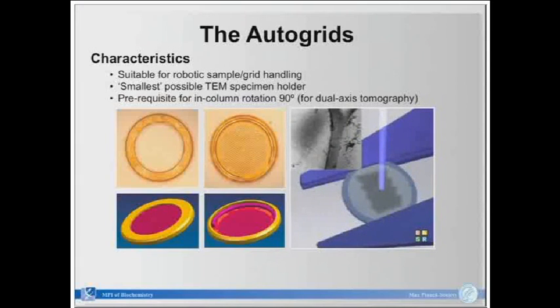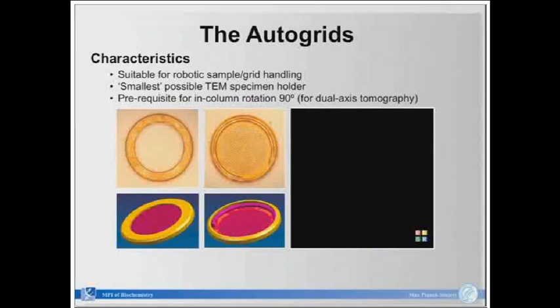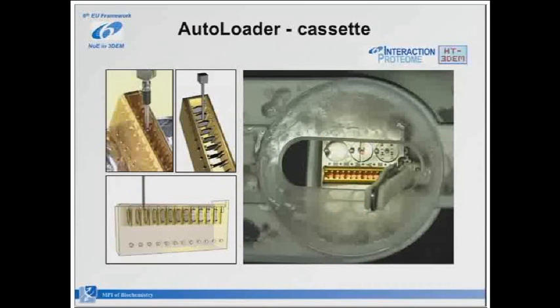This is pretty neat. And when you use your own software, you can accommodate beta tilts of different degrees. When you only use FEI software, you can only say 90 degrees plus a little bit, but 0 or 90 degrees, so you have a discrete tilting availability. That's the transfer station and the cassette, how it looks.